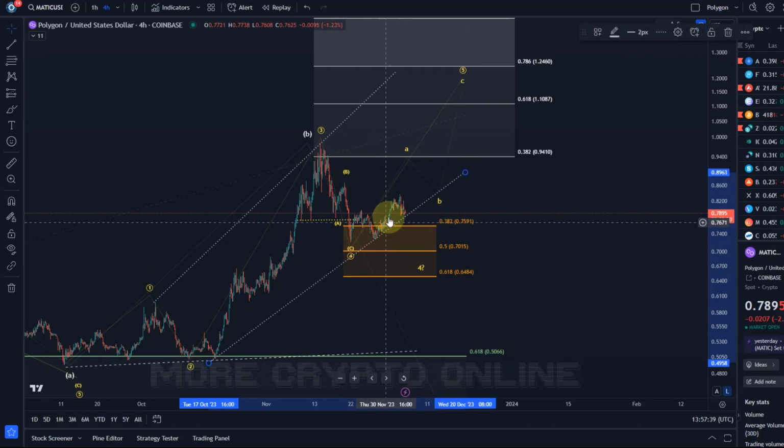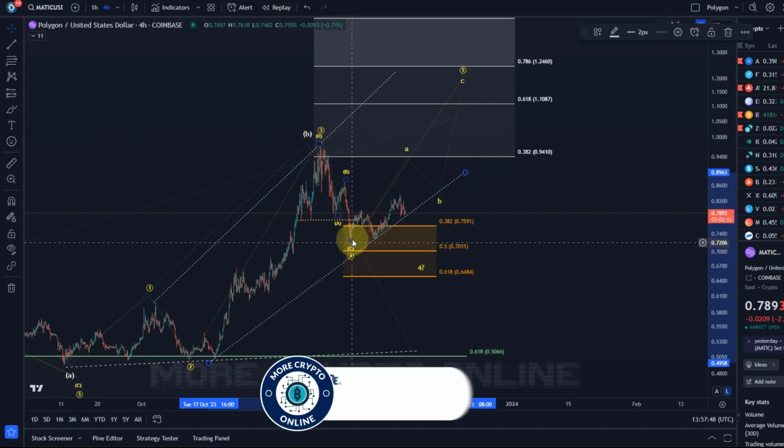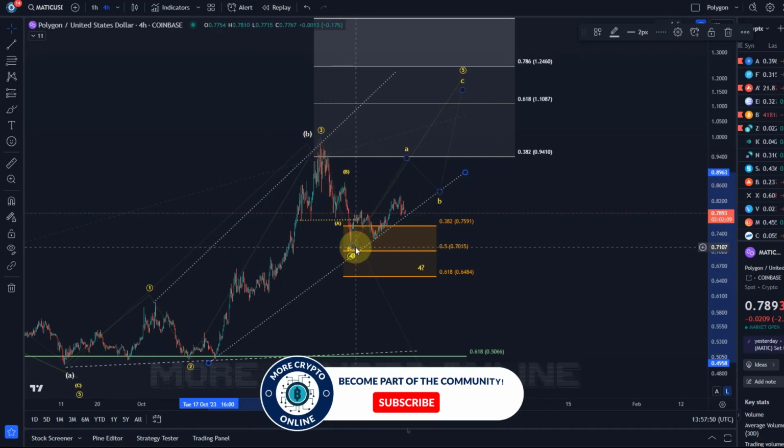The price is adhering to it at the moment, and it is very much possible that this 4th wave correction is already completed. It's quite a deep correction already. It would be sufficient in size, also in duration, compared to wave 2, but I cannot promise you that wave 4 is already over.